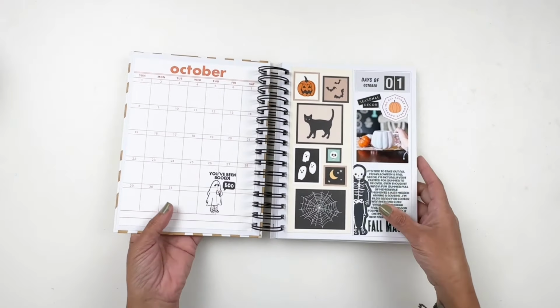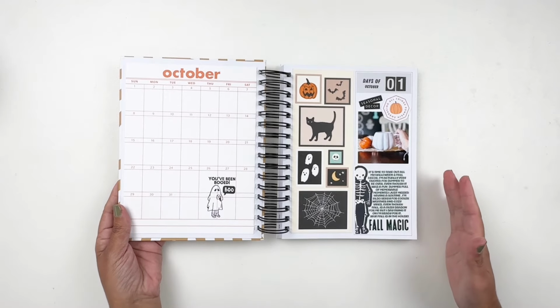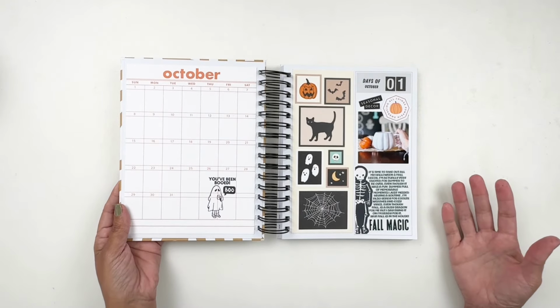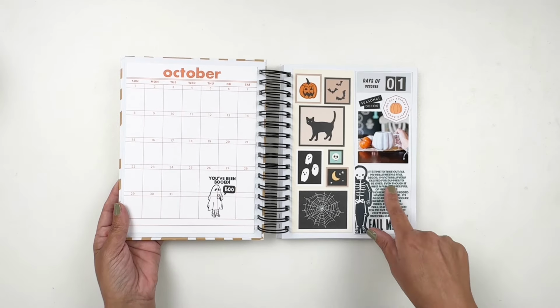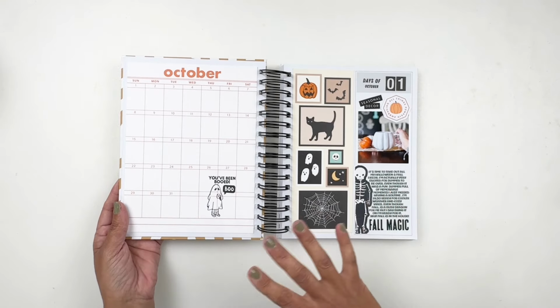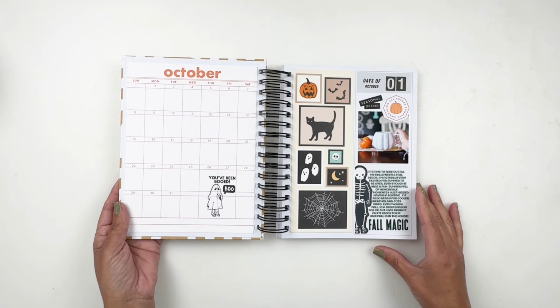I don't want to overwhelm myself. I know we're all very, very busy and we just want to document all the things. So if you're looking for a simpler and easier way to document Halloween, definitely grab my yearly project, a Scrappy Spiral notebook, because it's all set out for you and all you have to do is just add those photos.